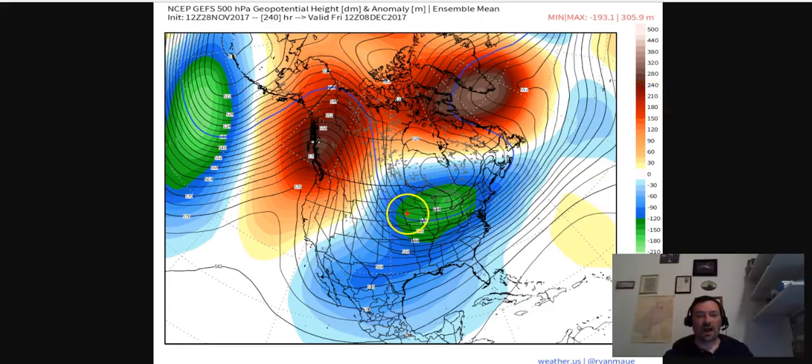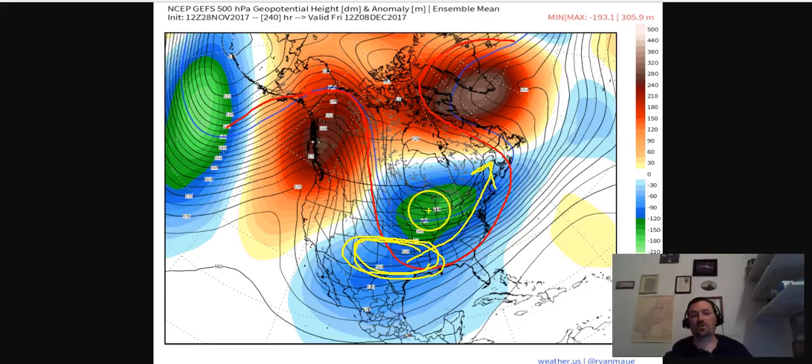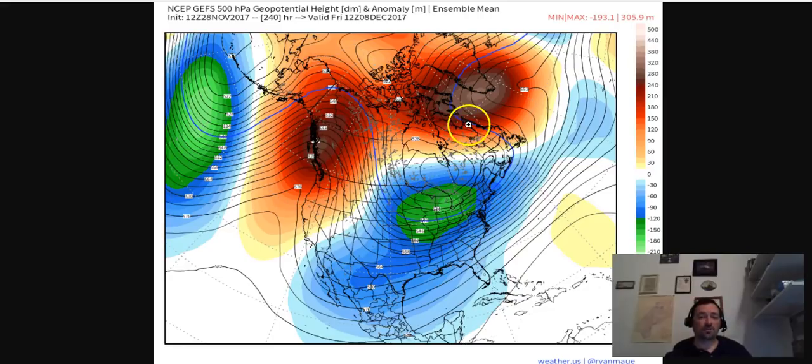If I were a betting man, with a trough this deep and a highly amplified ridge like this, and a trough this deep digging down into here, I would look for storm developments to start somewhere down in here and then take a path sort of something like this. That would be a beautiful path for some snow. You could also end up getting some clipper systems off of this as well. I think those are the two things we're really going to need to look for over the coming month of December to see what verifies out with this.